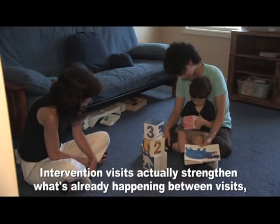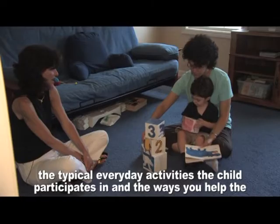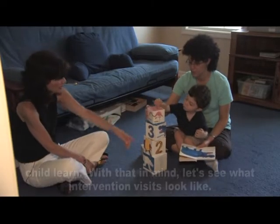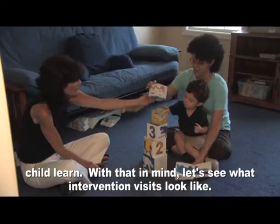Intervention visits actually strengthen what's already happening between visits, the typical everyday activities the child participates in, and the ways you help the child learn. With that in mind, let's see what intervention visits look like.